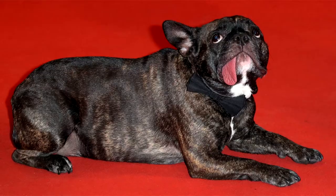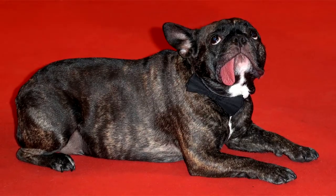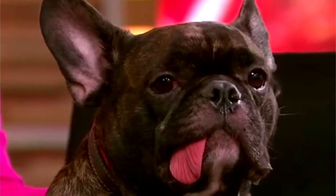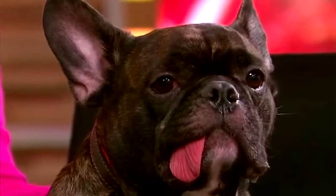And then we saw Carrie Fisher's dog. He's like a little French bulldog, and then he had his eyes a little popped out, and then his tongue was like this. And it was really cute. It almost topped my little doggy Lila.